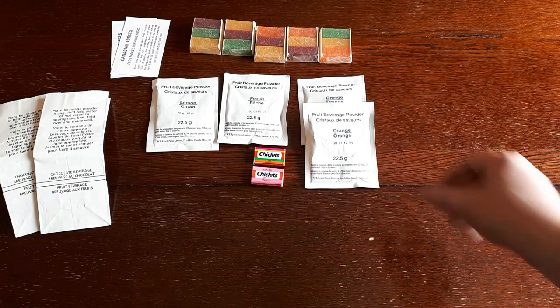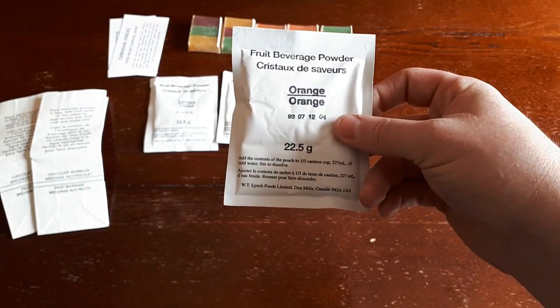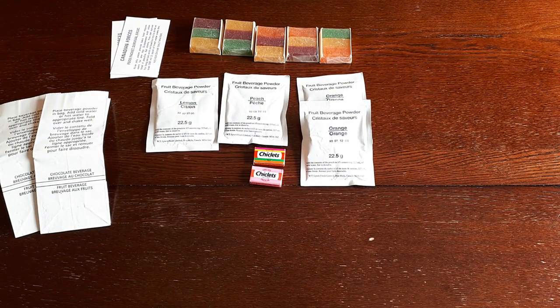So this is what you've got. With these drink mixes, what you're going to be getting here is just extra calories, a bit more sugar, things like that. It doesn't actually say it's isotonic or anything like that, or vitamin mineral based. So it's probably just glorified Kool-Aid, I guess is the best way to put it, or very similar to what the beverage powders are in Canadian IMPs these days.